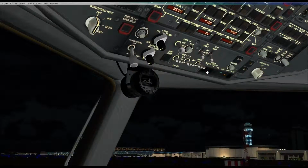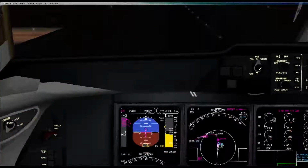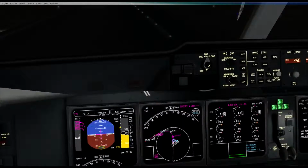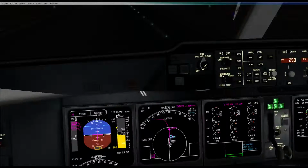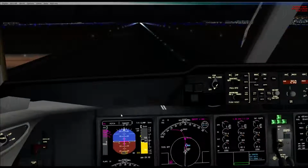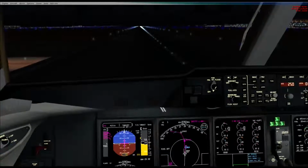We should be having our beacon on right now since we're sitting on the runway. Everything is good. Our auto throttles are off, so we can go ahead and arm our auto throttles. We're going to go to 5,000. And as soon as I kick these bad boys up, auto throttles are going to lock on and we're going to go. So, here we go.